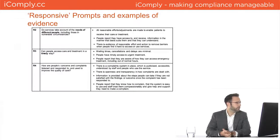R2, 3 and 4: do services take into account the needs of different people, including those in different circumstances? Can people access care and treatment in a timely way? And how are people's concerns or complaints listened and responded to and used to improve the quality of care?